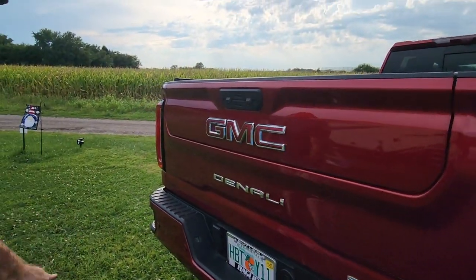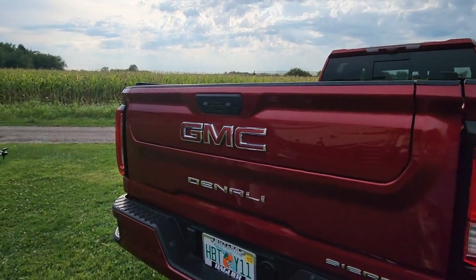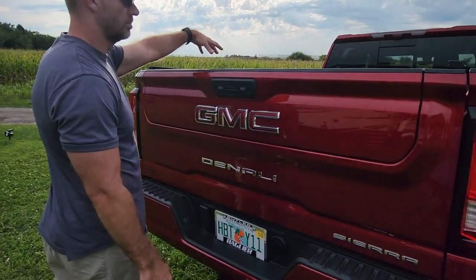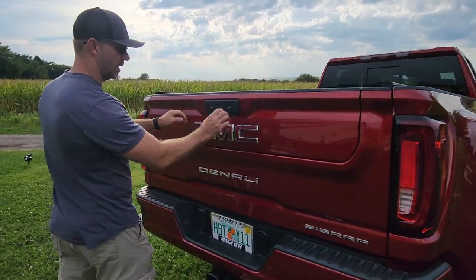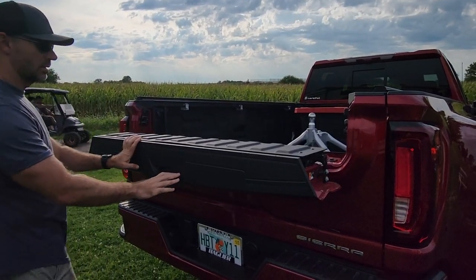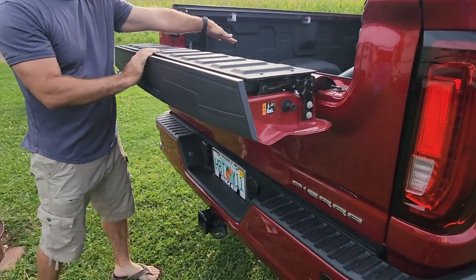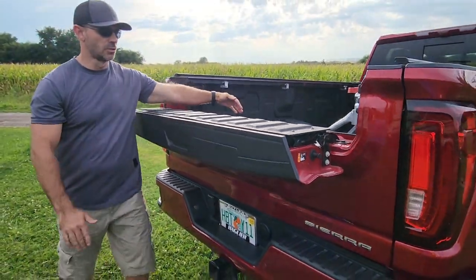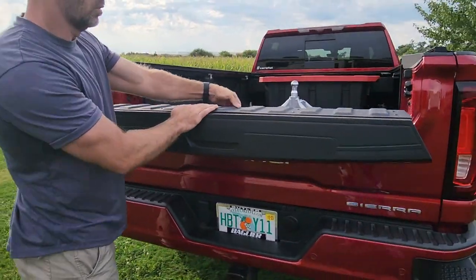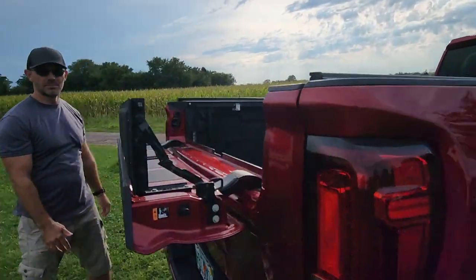You also have the option of just opening half the tailgate. Say you have the top of the bed cover closed and you just want to open this part to grab something, put something in, or just to have something hanging out that's a little bit long but you have it hanging up here. That'll work also. Or, of course, you can do it like that. Let me show. Propped up there.